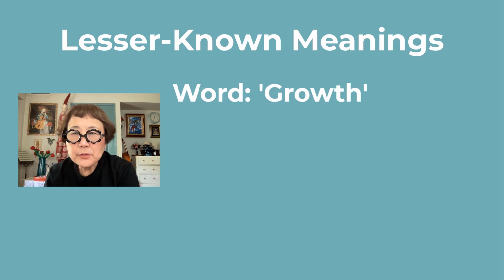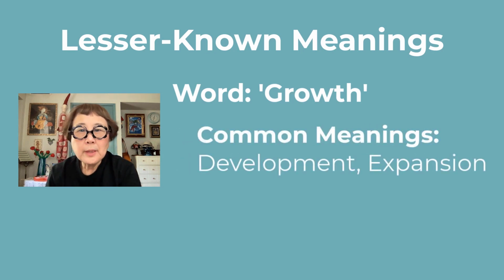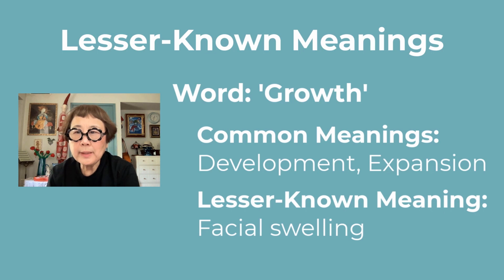While many Japanese students may understand growth as synonymous with development or expansion, its lesser-known meaning as facial swelling is often overlooked. Upon consulting a dictionary, I discovered that growth denotes swelling, listed as the 4th definition.